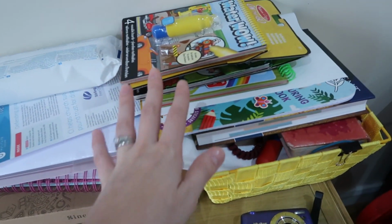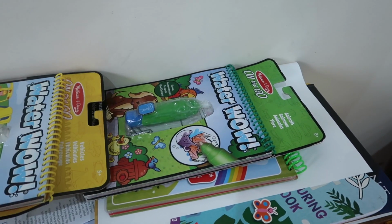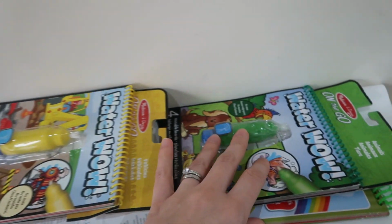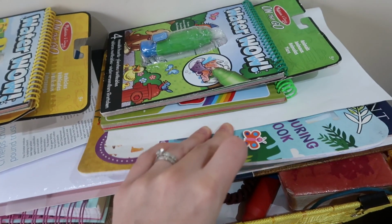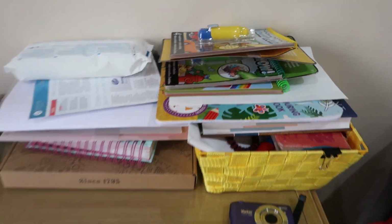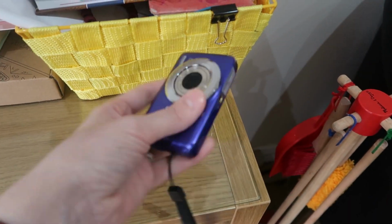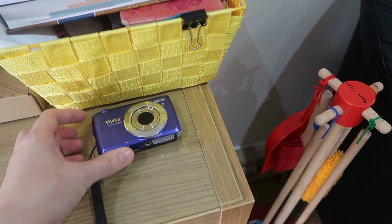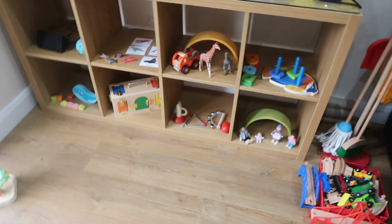So then we have a bunch of my junk over here. But the few things that we have for Samuel up here are separate activities. He has a few of these water web activities, like a vehicle one and an animal one and a Noah's Ark one. This is just a sheet of those reusable stickers. And then this is a colouring book. So these are activities to pull down if he wants to do a particular activity. That's mainly what we've got there, and this is his little camera that he likes to play with as well, which is just an old camera that we don't use anymore, and he likes to go cheese and play with that as a little thing. So that's what we've got on our shelf at the moment.